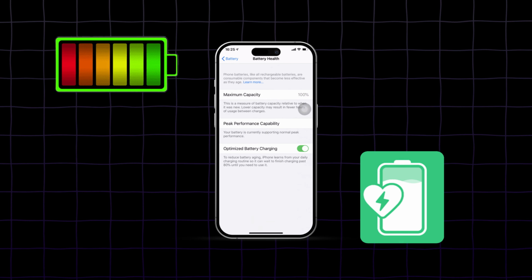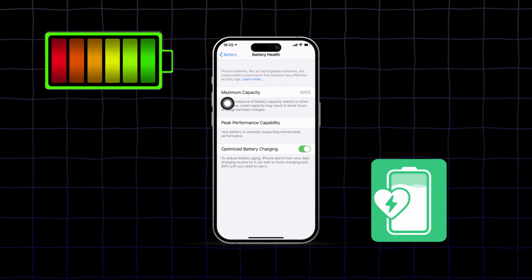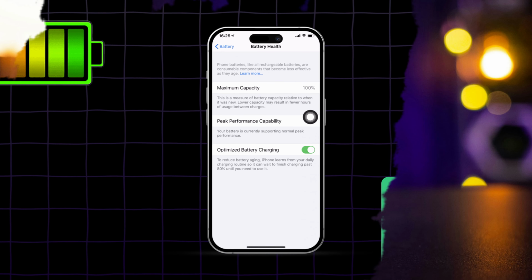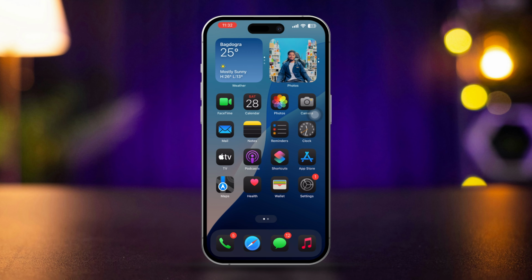Are you looking to maintain your iPhone battery health at 100% for as long as possible? Although it is not possible to keep a battery at 100% health indefinitely due to natural wear, there are steps you can take to maximize your battery's lifespan and ensure it stays as healthy as possible for years.